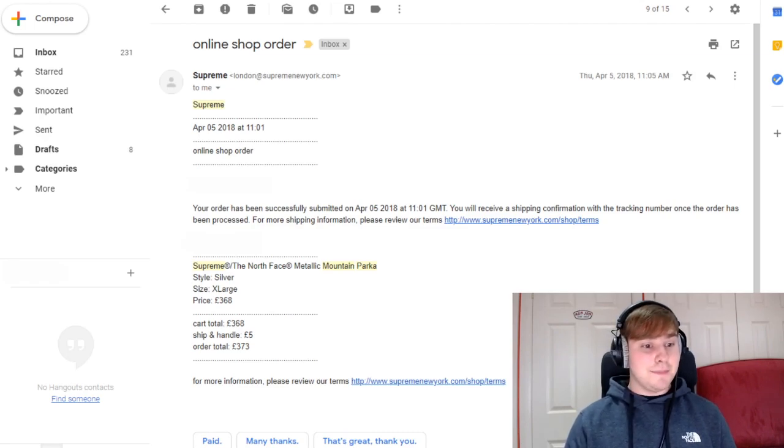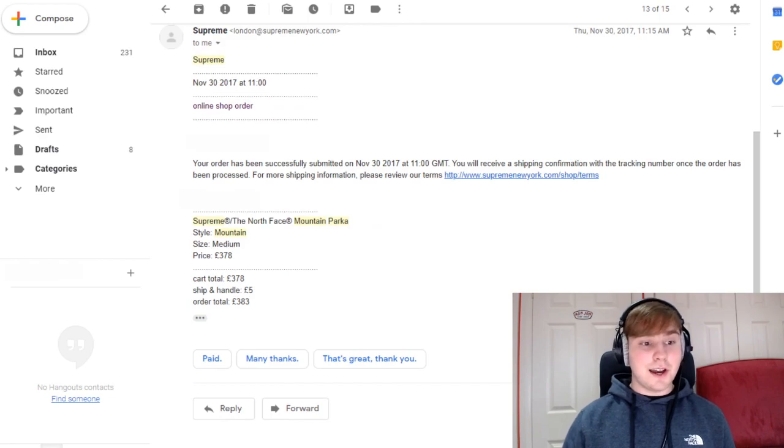Actually, this one isn't bad. This is the metallic mountain parka that I copped, I think in Spring Summer 18 when it released. As you can see, the price was £368, so it was 373 overall. And then the other shop order, for the Fall Winter 17 mountain parka with the mountain design, was £378, which came out to 383.